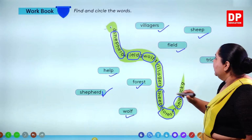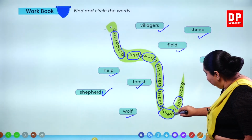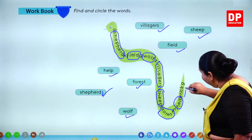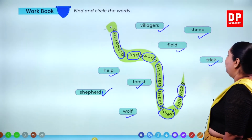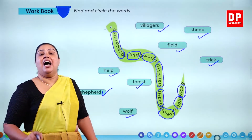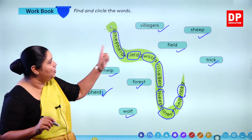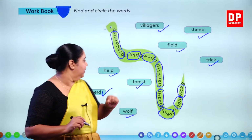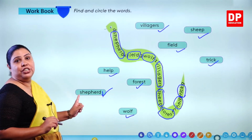T-R-I-C-K. Where are you going to find the word trick? Oh, it's over here. T-R-I-C-K. Trick. We found all the words now. So, we have completed our workbook activity now. We found the words villagers, field, sheep, trick, help, forest, wolf, and shepherd.